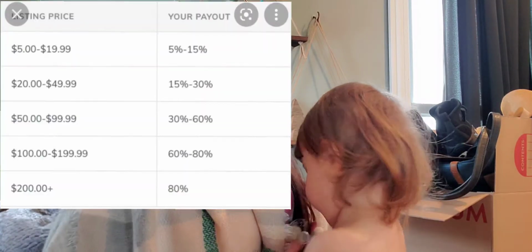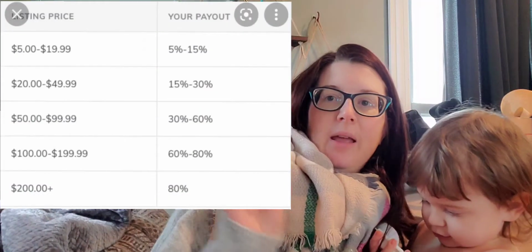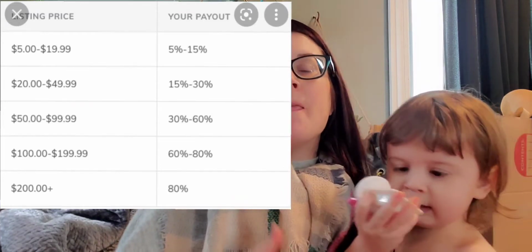You can go to their website. I'll stick up here for like a little bit so you can screenshot if you want their payout structure. I try and only pick up items that retail for at least $75 to $80 because that will give me a minimum payment of $10, and I will only pay like under $1 for those.